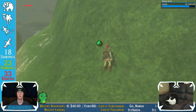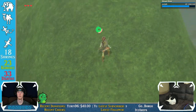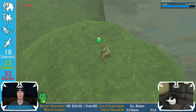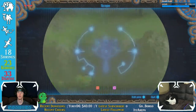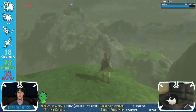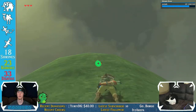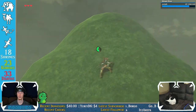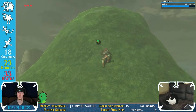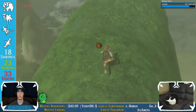I just really like climbing in this game. Really do. Oddly satisfying. And you just get to see everywhere that's like, I can go to every one of those places. Know what I mean? Uh-oh, shit. Okay, oof.